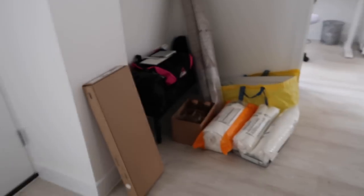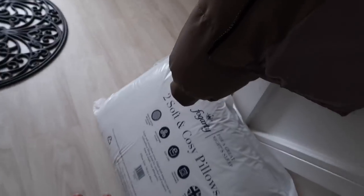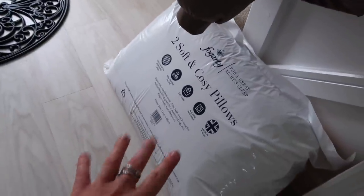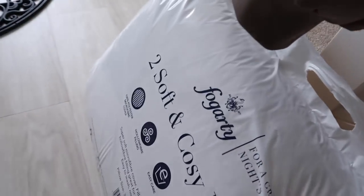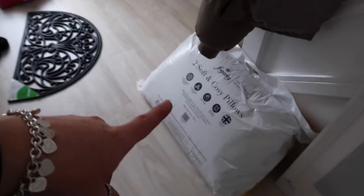Saying that though, I did go to IKEA yesterday, which you've just seen as I came back. But yeah, I'm feeling a little bit spent out, but I picked up a couple of pillows. This is just for our spare room, but they're so nice. It's the Fogarty brand.